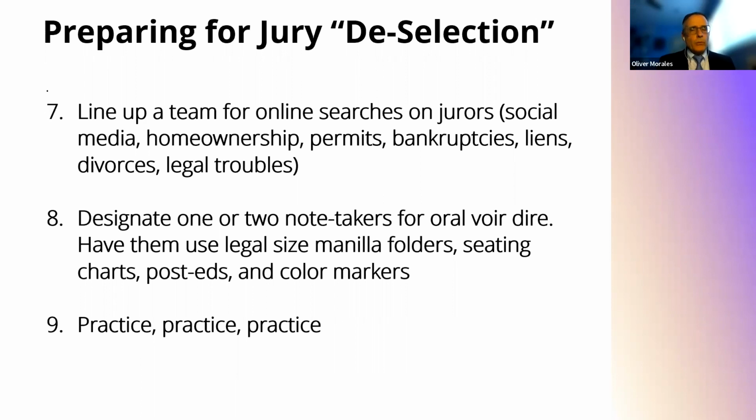If I may, one of the things that I think everyone should be doing is have an intern, a clerk, someone in the back of the courtroom, and you hand them a copy of the prospective jurors with their names, and they usually have their age. And immediately they should be doing a Facebook search, whatever, in order to, at the bare minimum, maybe you're looking for a more liberal type of juror.